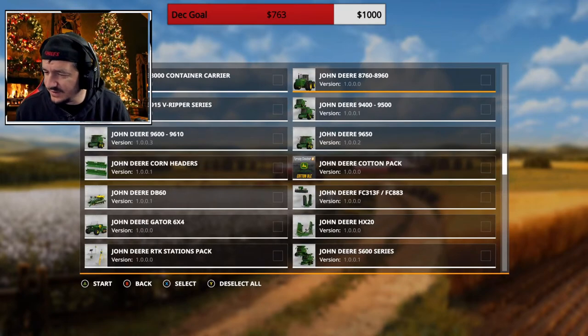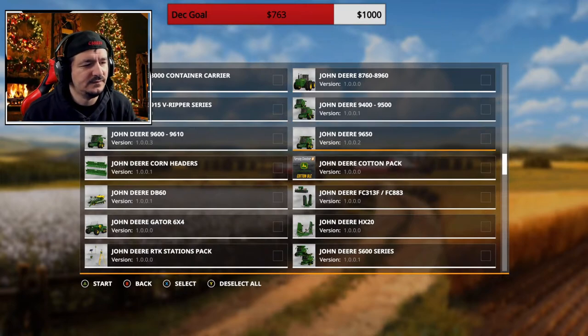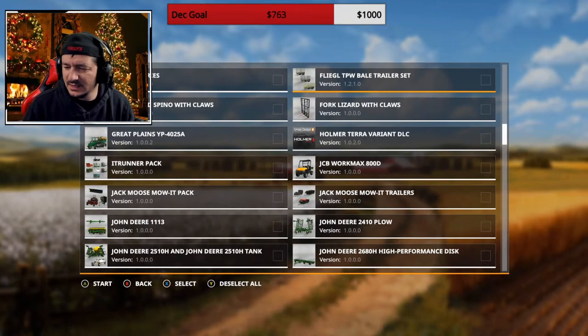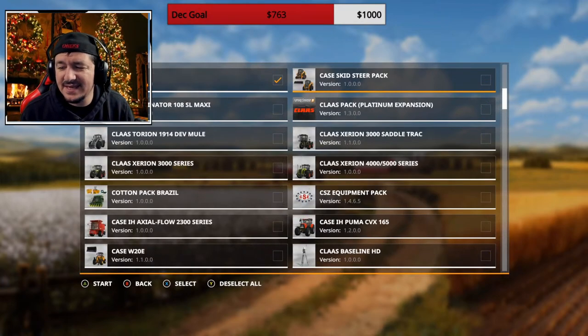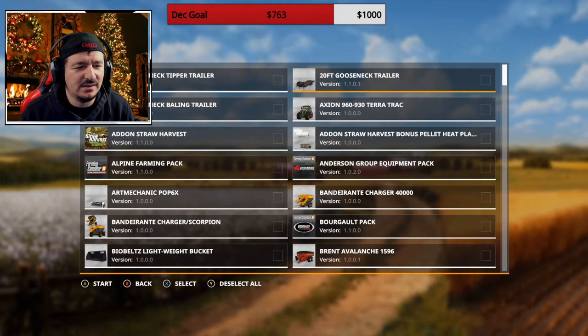Class Baseline HD, which I believe with that one, you need... Isn't that for precision farming? Let's see. Yes, that's for precision farming. So you need precision farming on that one. Okay, there's that. Need the, what do I need? The Kloss. Also, like I said, the PLN 535 is an unannounced mod that's not on the website. So it is just a console mod.